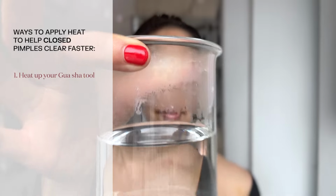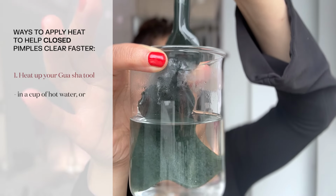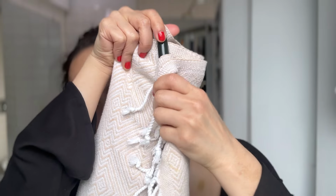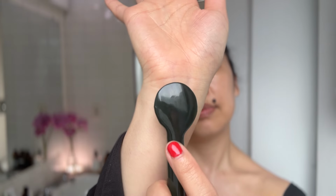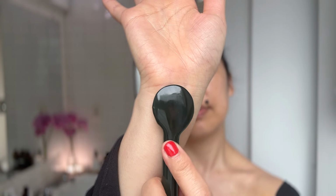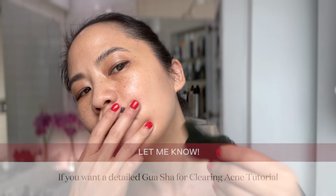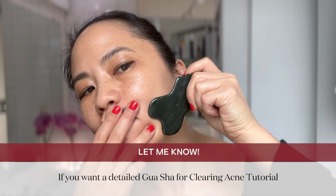Number 1 is simply heat up my gua sha tool. You can dunk it in a cup of hot water, or you can use the tap water and heat up your tool underneath hot water. We are so careful when we do this, right? We're not using water that's too hot and we're always testing our tool before we get it anywhere near our face. Once I determine that it's comfortable enough, then I'll use it somewhere else on my body first, and then finally I will use it on the face. Let me know in the comments if you want a more detailed step-by-step tutorial.